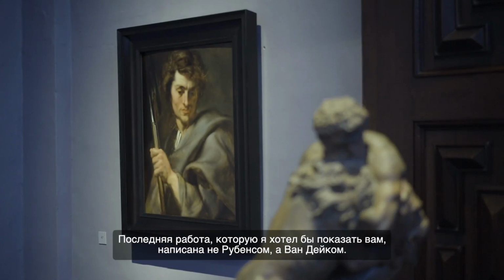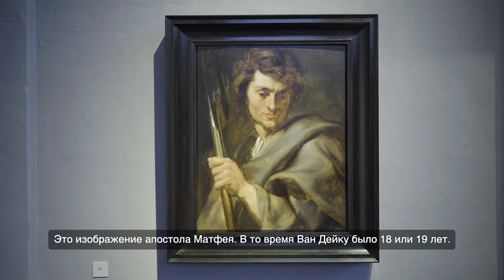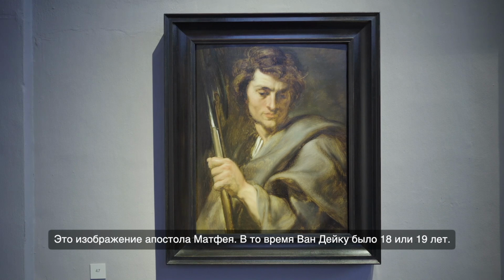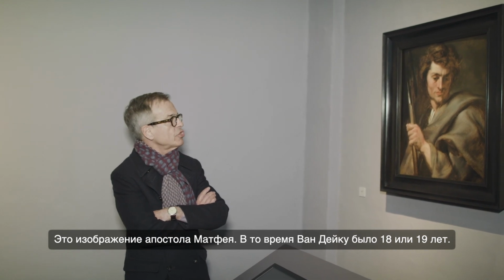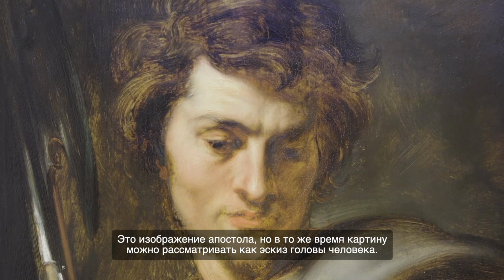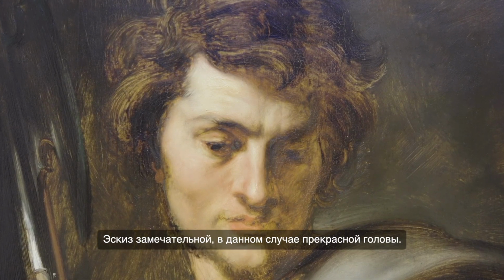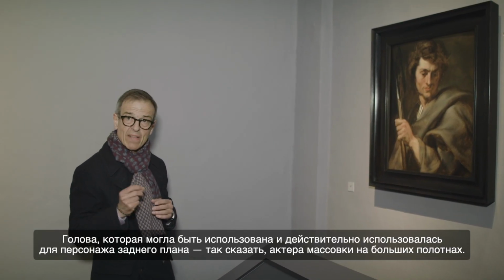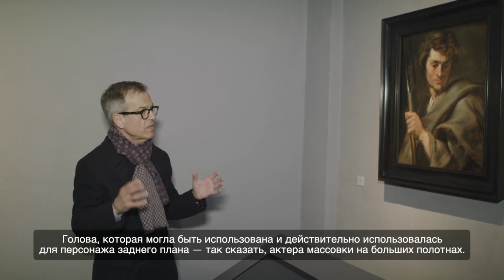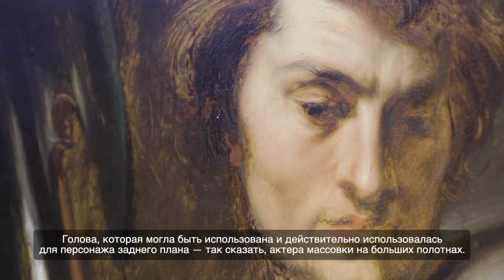The final painting that I would like to show to the viewers is not by Rubens, but by Van Dyck. It is in fact the Apostle Matthew. At the time, Van Dyck would have been, say, 18 or 19 years of age. It is an apostle, but at the same time, this picture can also be considered as a head study. So, a study of a remarkable, in this case, beautiful head. A head that would have been used, and that was in fact used, as a kind of background figure, supporting actor, if you like, in a larger picture.